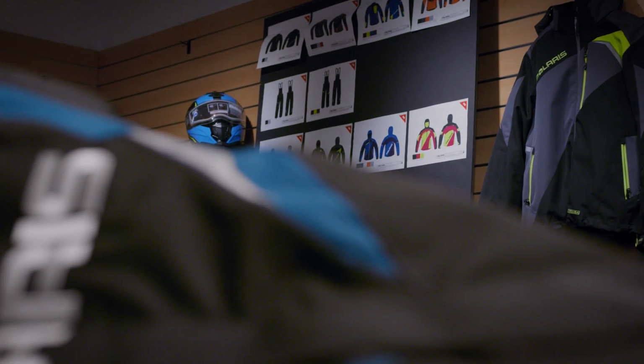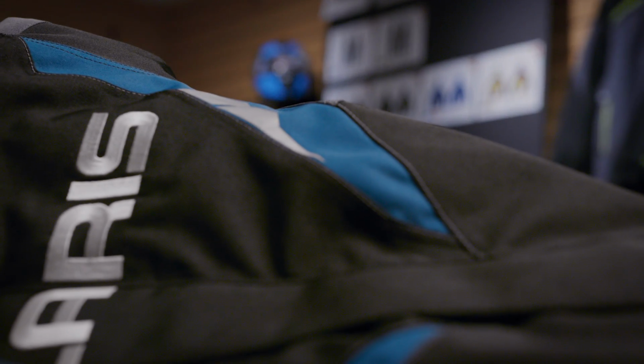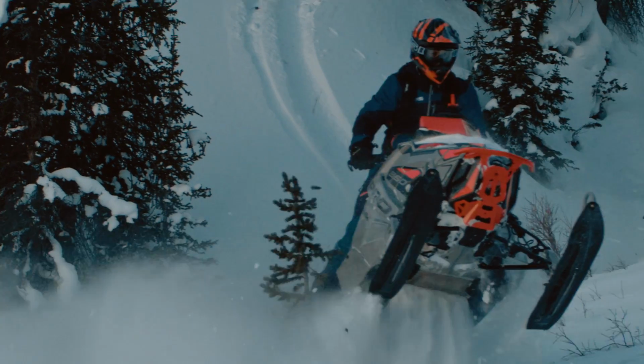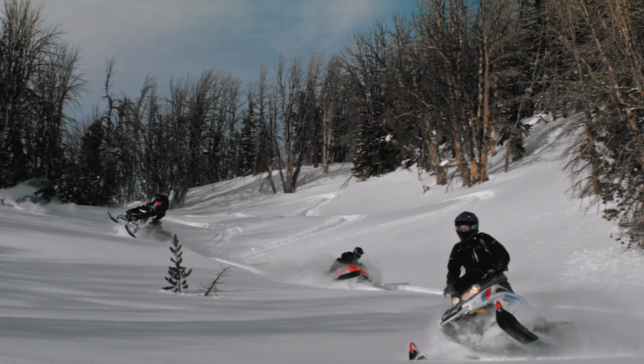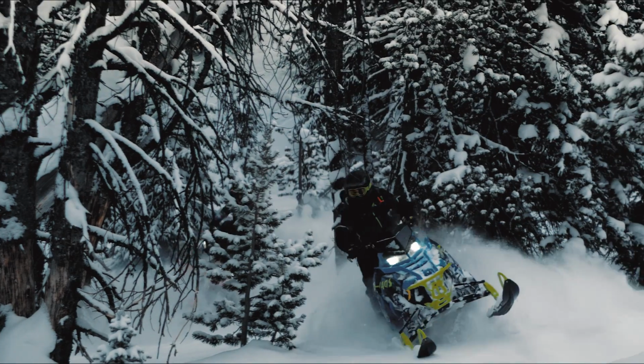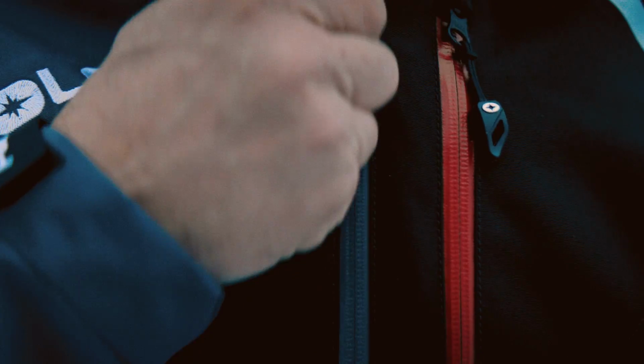I think the thing I'm most excited about with the 2020 line is the ability to provide options for riders for whatever kind of riding style they need, and having all of those options be feature-rich and giving them really the best features and equipment to ride in, whether that's TECH54 being breathable and waterproof and having DWR finish, or Scotchlite reflective, YKK zippers.